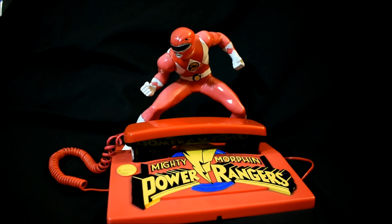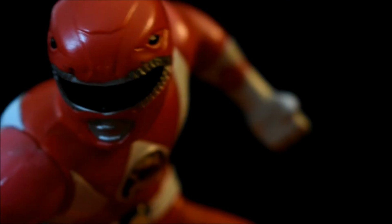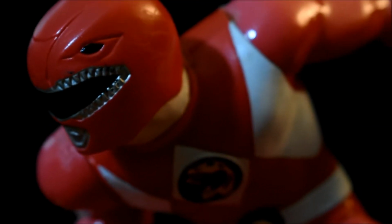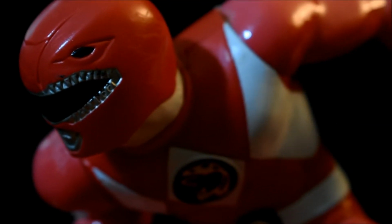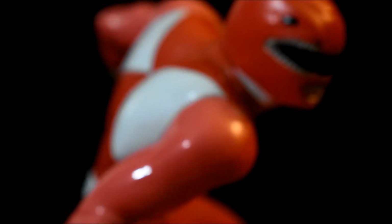It really is. I just love the whole look of it. You have that pose of Red Ranger going here, like you want to attack people. Now, as you can see over here, take a closer look at the head sculpt, the helmet. It just looks really good. It is discolored, unfortunately. It is what it is because of how vintage it is.